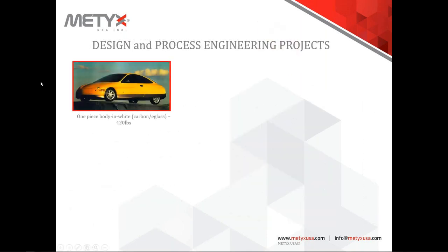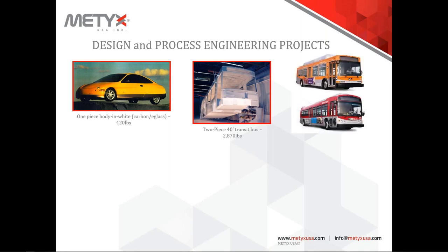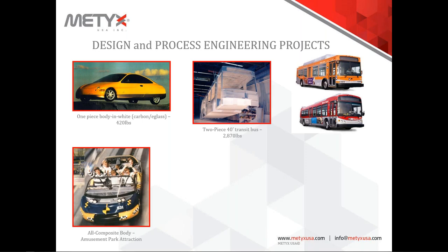A couple of photos: one piece electric car, that was a body in white we did for Electrica, 420 pounds total. That was carbon and e-glass. Two piece North American Bus Industries transit bus, both the 40 foot on the top and the 45 foot version. And you'll notice on the 45 foot version, there's no dual axle. That's how much weight we were able to save, about 30% over the steel composite.